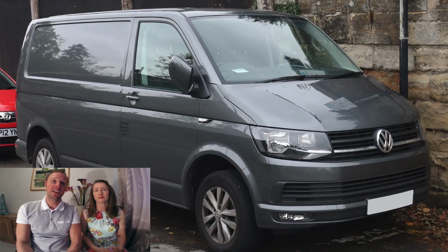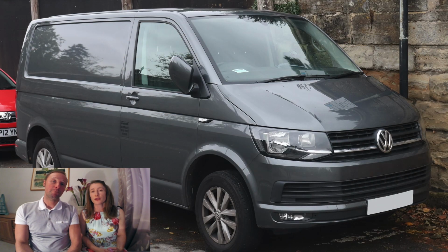So after doing a bit of research, we thought, right, which camper van shall we buy? I know, everyone else buys the VW Transporter, so let's look into that. Firstly, the Transporter, they're quite expensive, that's the main thing. Secondly, they're quite small for what our needs are, so they didn't really fit what we needed. Yeah, I've got a few friends that have the Transporter, and I looked inside and I realised that it wouldn't suit our needs for a camper van.